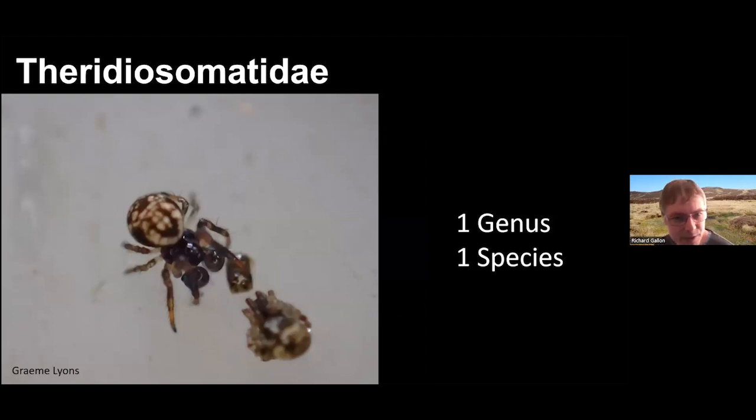Theridiosomatidae. There's only one species, a very tiny thing, less than a millimetre long, and you'll only find this near water, really. Richly more eutrophic ponds, that sort of environment. You tend not to get it in the real acidic bogs. It tends to like more fenny environments, really. It makes a tiny little orb web, which it can even attach some of the silk to the meniscus of the water. It's that small.